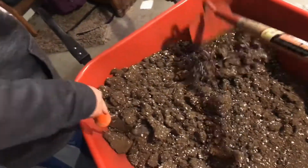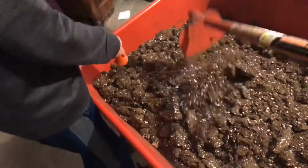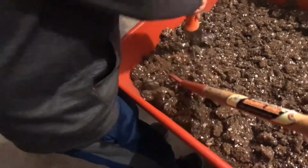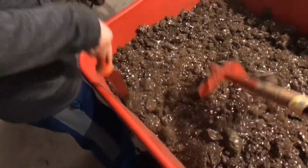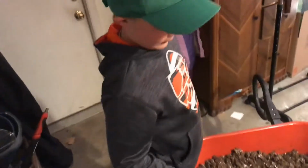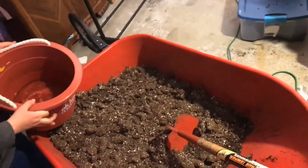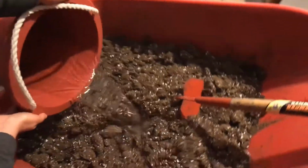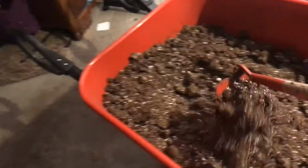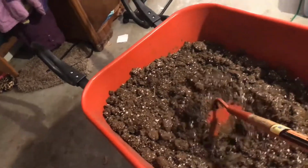So you kind of want to break this up pretty good. It doesn't have to be perfect, but I've still got plenty of Pro Mix left. This is just a little section of that block. So if we have time and there's none left, we might add a little more. Why don't you go and pour the water in? All of it? Yeah, we're probably going to need more water than that, but go ahead and pour it in. Yeah, go ahead and get some more.